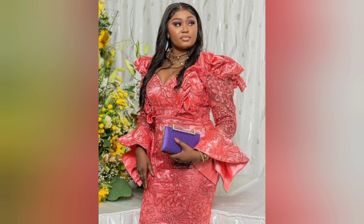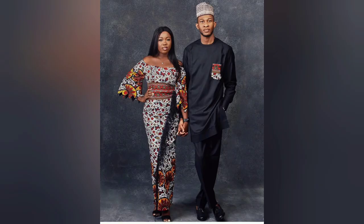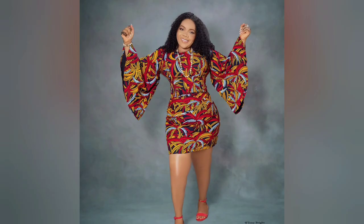Don't worry, you will see that particular picture I posted somewhere there where she opened her arms, so beautiful. This particular one, of course, they're giving us couple goals. They say couples that slay together stay together. This is it, and I love the way the husband used that Ankara to do an Ankara patch, guys.